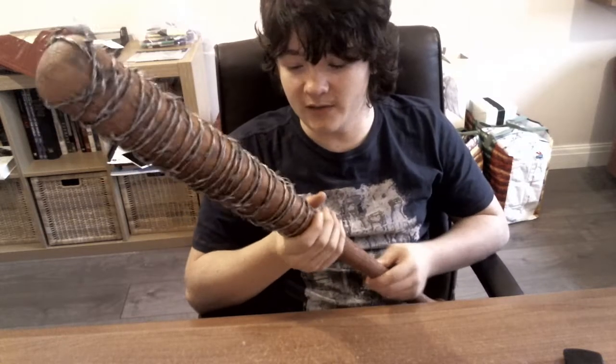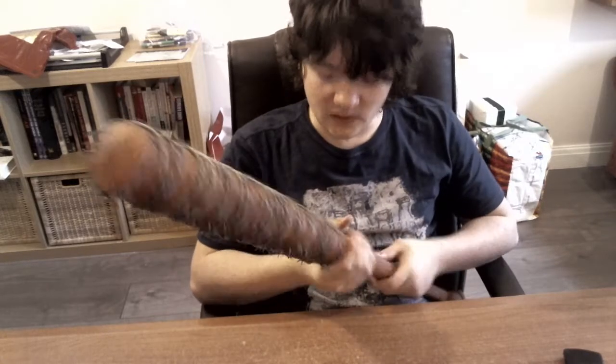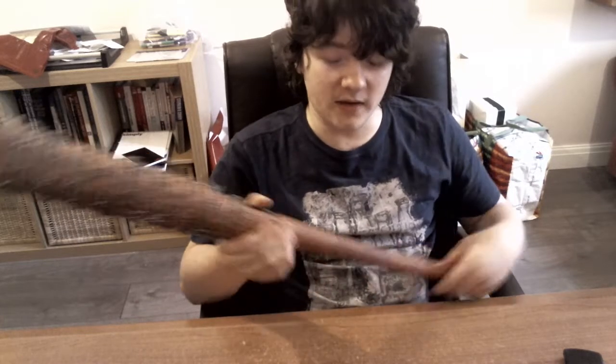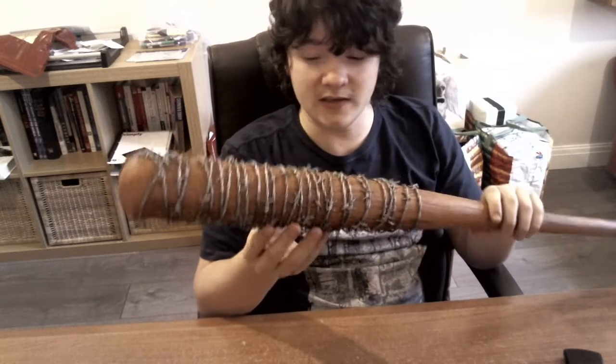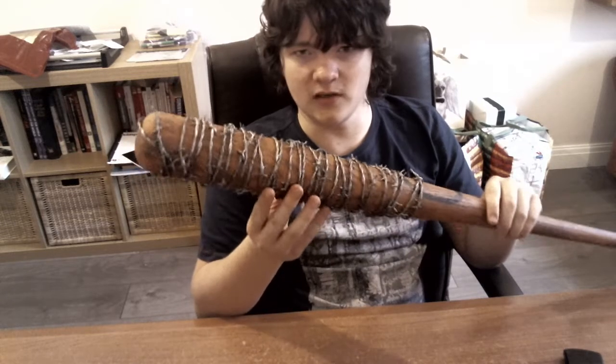Got it from Forbidden Planet. It is just beautiful. It is the most beautiful thing I think I've ever received from Forbidden Planet. And long story, which I'm going to tell you before I get into the review. I'm doing this review because I looked for a lot of reviews before I bought it, and I couldn't really find any, and I think it's because it's a relatively new product.